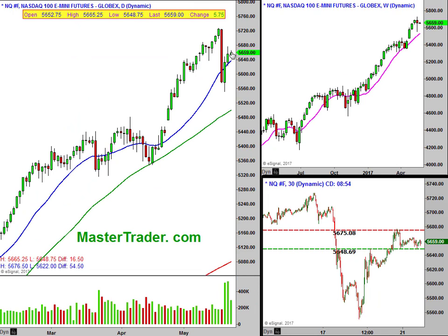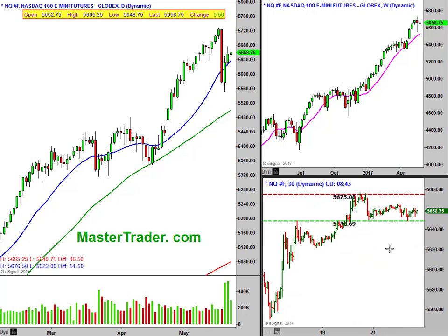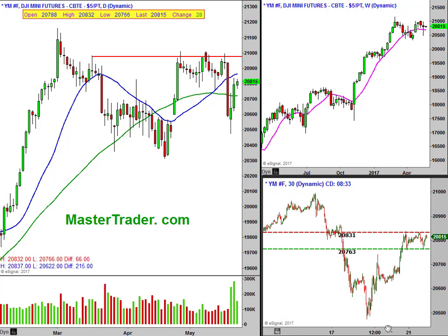NASDAQ, same thing, nothing going on here, but they've stalled. Nothing to the left there, but they've stalled nonetheless, I guess, as the S&Ps have. And there's no direction as of yet. We'll see which way it goes. The Dow, same thing, no difference there. Pretty much looking at similar charts across the board here in the equities.